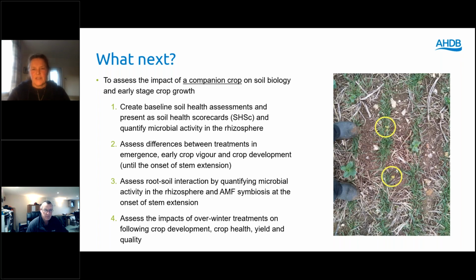And it's very much a watch this space. We're very excited about our treatments for this coming year, and we're going to follow them. I think our target is to establish some really interesting companions next summer and into the autumn to really see what we might do, and perhaps even think about stitching wheat into an established catch crop, for example, as a treatment. But thank you very much, everyone.